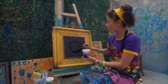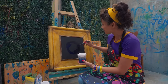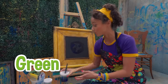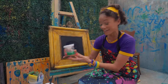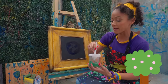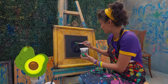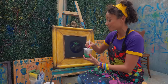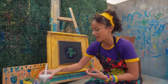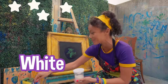So there's so much water on Earth, and there's a lot of land. So maybe I'll use green too. Yes, here's green right here. See green like trees or like a delicious avocado? We'll put some green on here too. Oh, okay, there's Earth. And then I think I'm gonna paint some white stars too.